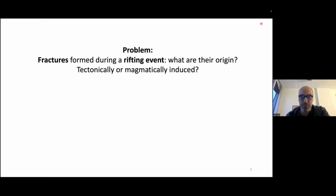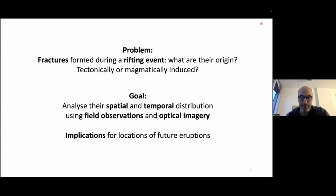And in this case, we wanted to try to look at these ground fracturations that are mostly at the start of the onset of the eruption, that were mostly driven by the tectonics. I will show you why. And the idea was to go fast in the field and try to map as fast as we can all these structures with drone data, and to look at the spatial, also temporal distribution using field observation and optical imagery, as I will show later. So very high resolution drone data.